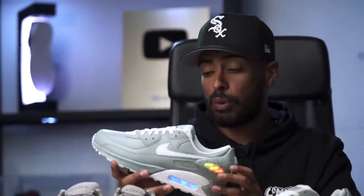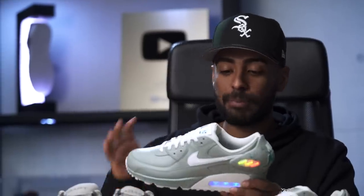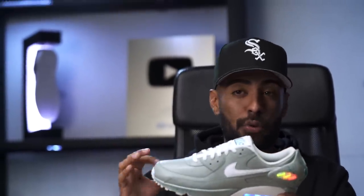The motherboard also required programming. It's crazy. When we were working on these shoes, halfway through the shoe, one of the motherboards wasn't fully programmed right. It was such a pain. We had to go to Walmart, get some tech, hit up his boy, get it going. We had to hook it up to the computer. It was such a pain. Eventually, we got it working and we were able to complete the project.